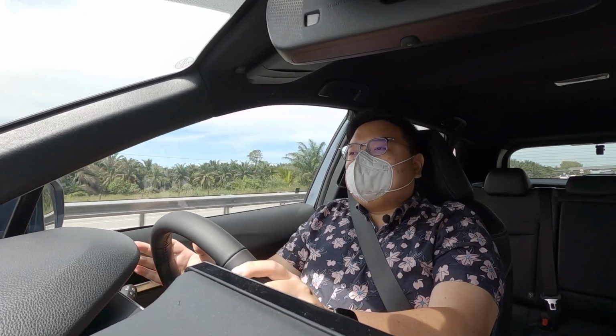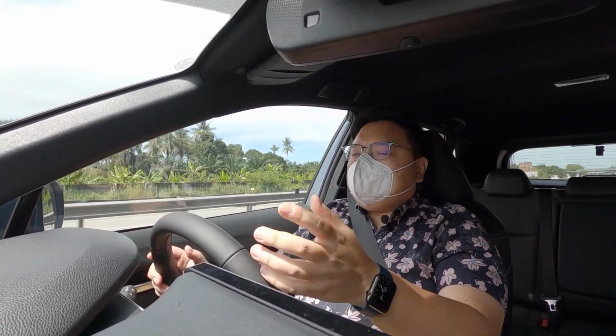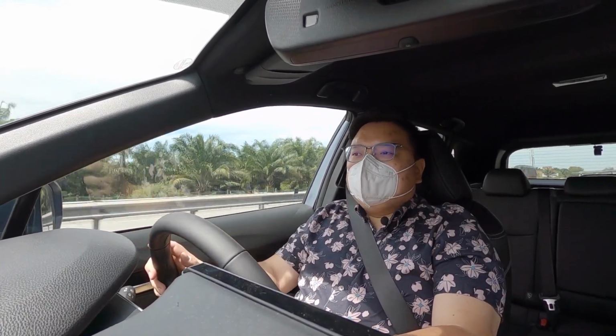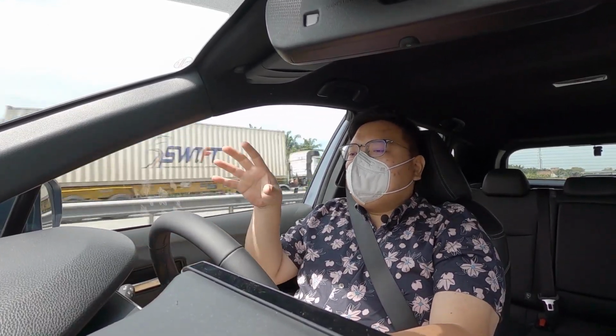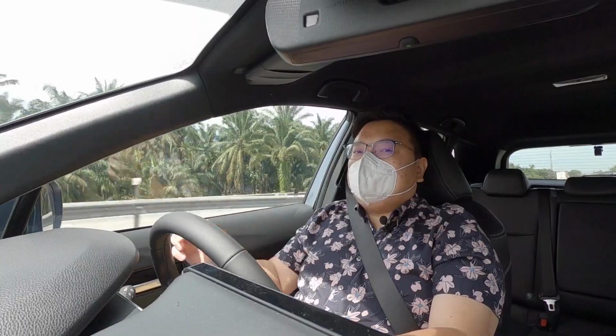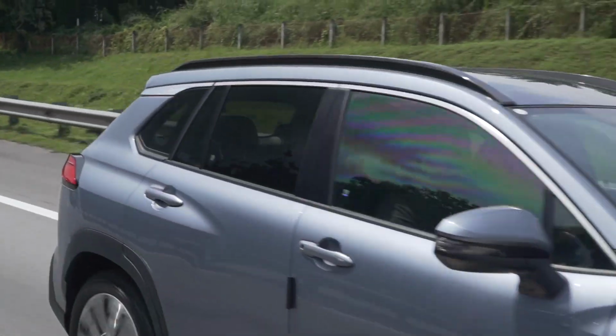So perhaps you are just rolling along at 110 like we are now. I would guess if we were in the petrol, it would be pulling around maybe 2,500 revs. With the hybrid version, together with a little bit of electric power, it is doing a lot less than that. So in the end, the net effect is a quieter car overall.